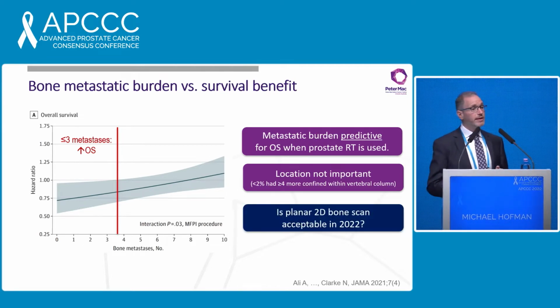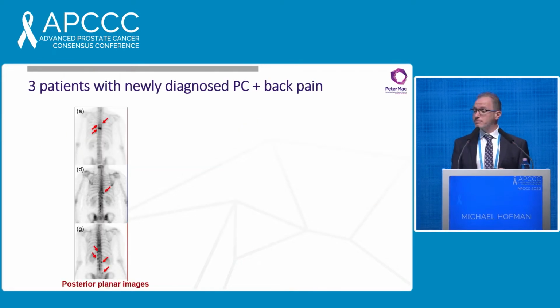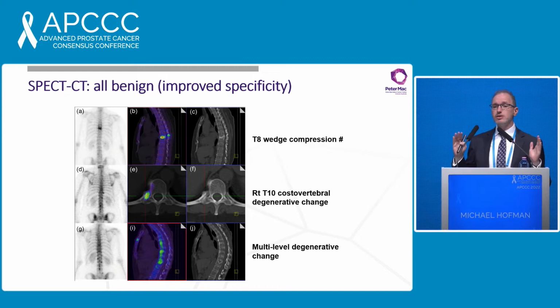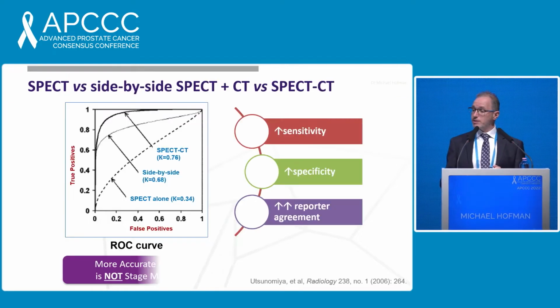Let's pause and rewind for a minute. Let's re-look at those bone scans. In fact, none of these patients have metastatic disease. If you do a SPECT-CT, which they should have had, but this was not performed in the STAMPEDE trial, this is all benign degenerative findings. And this is more common than we might think.